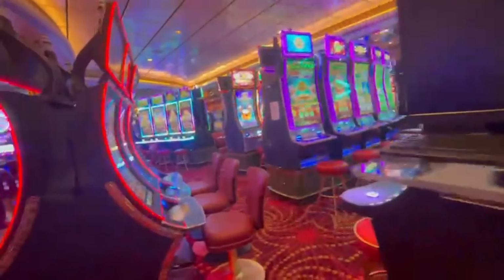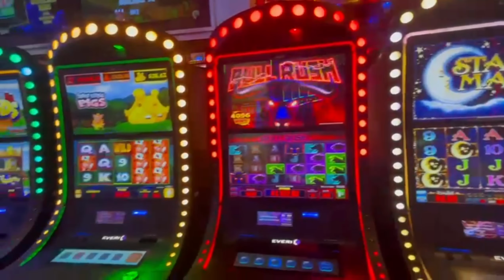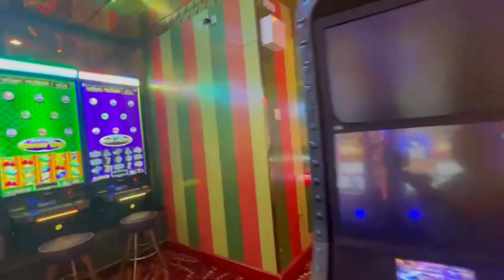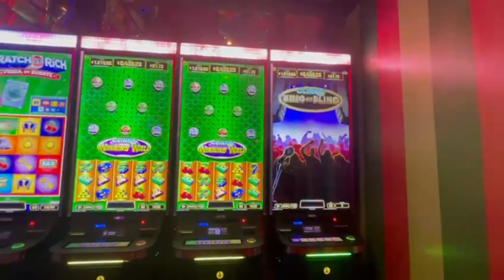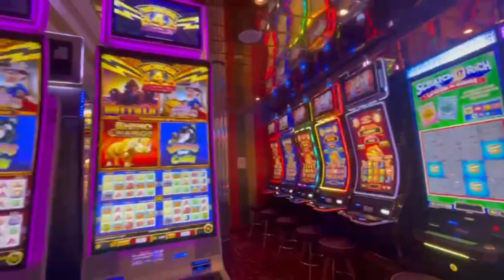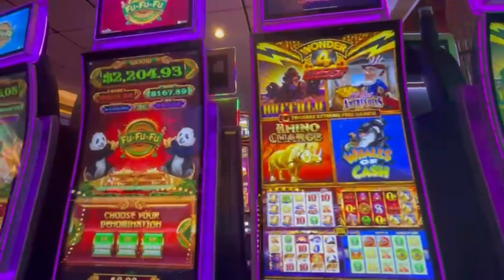Actually came in the casino early so that I could take videos while it's open, because a lot of these games are blacked out when the casino is closed. So this is all still the non-smoking section. I wish those Wonder Fours were the progressives. I like the progressive Wonder Fours.